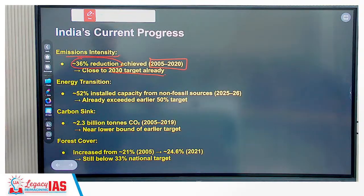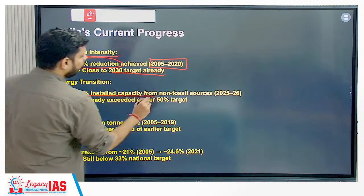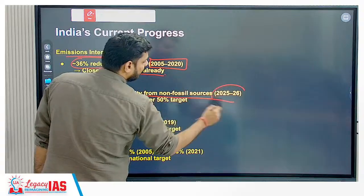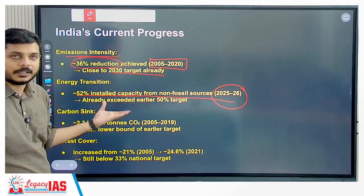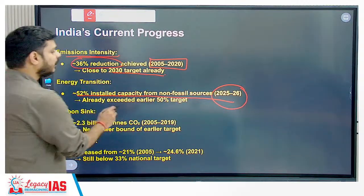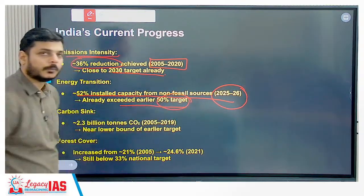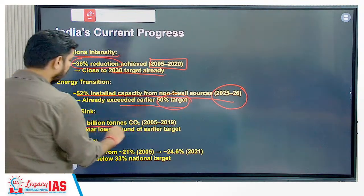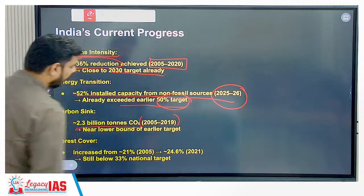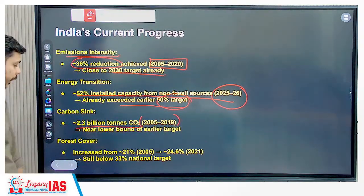Energy transition, we have already seen 52% installed capacity from non-fossil fuels as per 2025-26. 52% is being installed capacity, we are saying. It already exceeds the earlier 50% target. Now we are moving towards a 60% target. Carbon sink, 2.3 billion tons carbon dioxide, 2005 to 2019, near the lower bound of the earlier target.